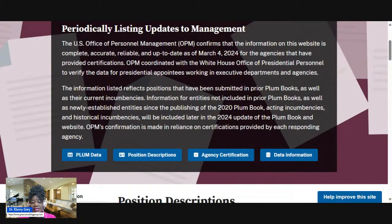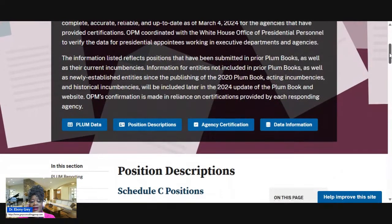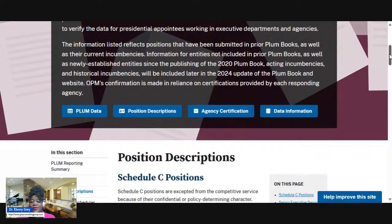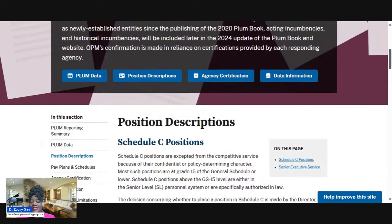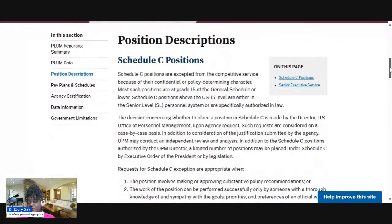Acting incumbencies and historical incumbencies will be included later in the 2024 update of the Plum Book. So there should be a 2024 update of the Plum Book. It's probably not 100% finalized, but you can always Google and see. And OPM's confirmation is made in reliance on certifications provided by each responding agency. So this provides the descriptions of the different positions that you can get as a political appointee.